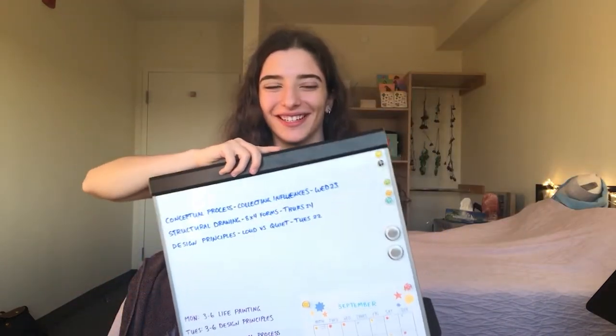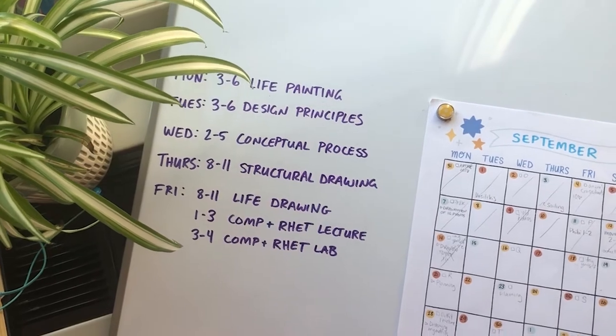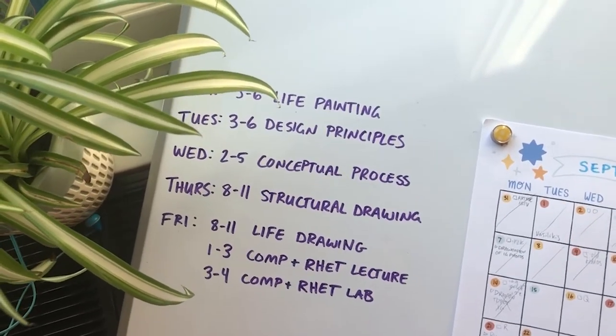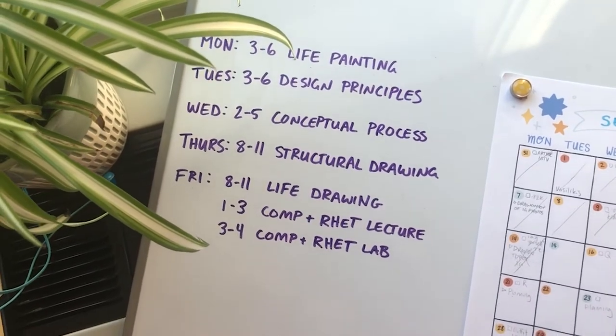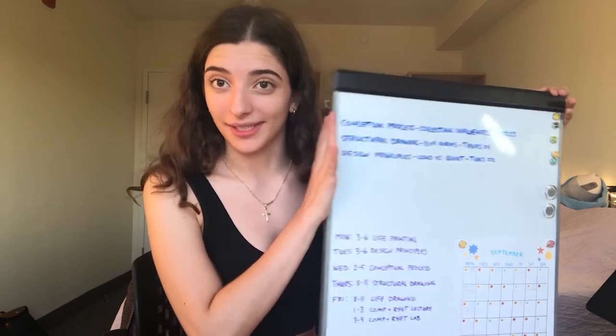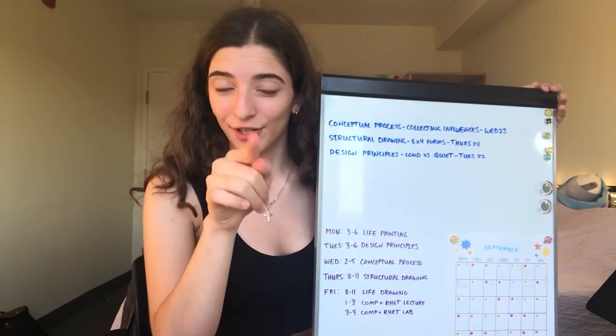My whiteboard. On my whiteboard, I have my class schedule so I don't forget when I have a class, especially when you don't actually have to go to class. It's very easy to forget. This is also where I write down my upcoming assignments. More on that later in the video.